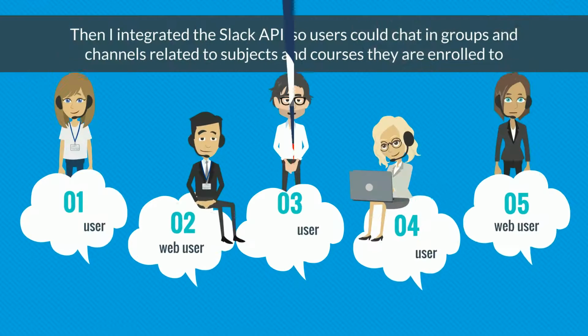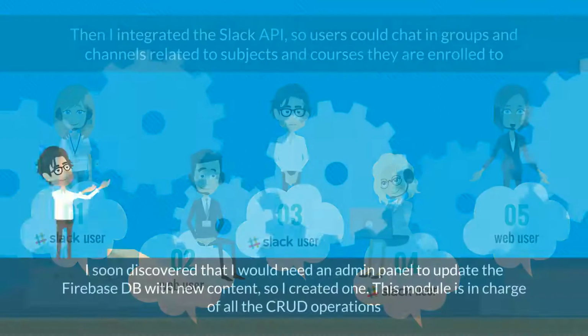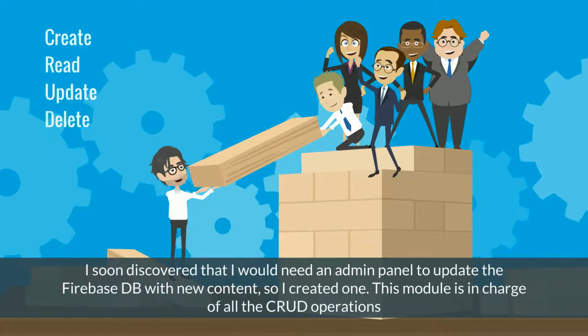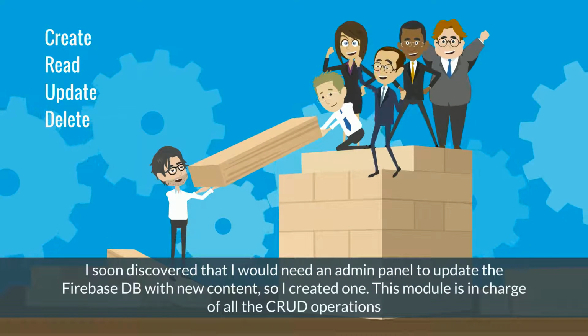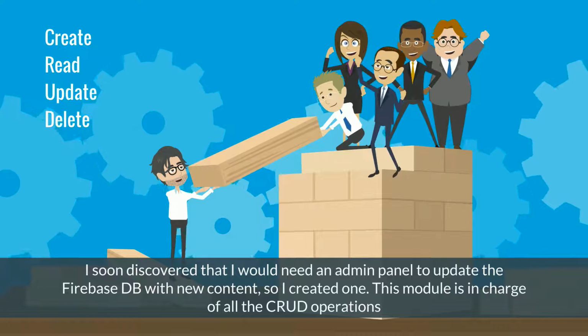Then I integrated the Slack API, so users could chat in groups and channels related to subjects and courses they are enrolled to. I soon discovered that I would need an admin panel to update the Firebase DB with new content, so I created one. This module is in charge of all the CRUD operations.